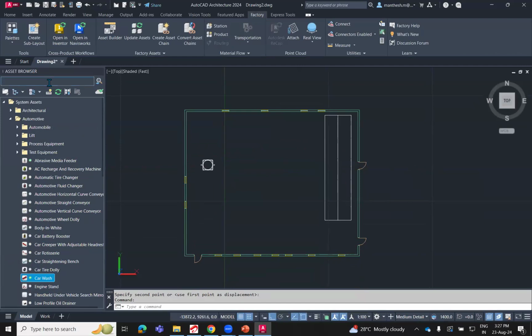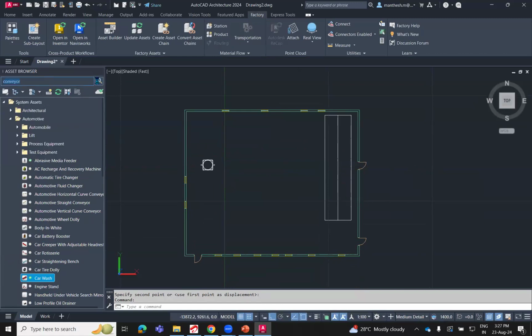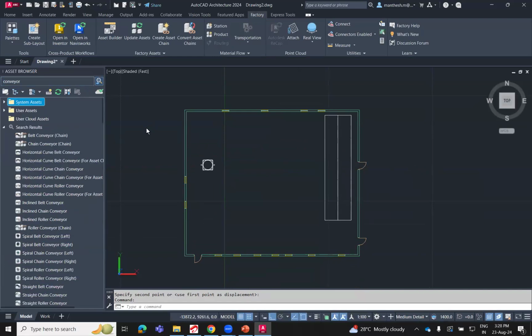How to search that? Type CON, conveyor, and search it. But the thing is, you need somewhere about 60 plus GB of RAM. And adding to that, you may need about 2 to 4 GB of graphics card for better performance. See, I want to create a chain conveyor.